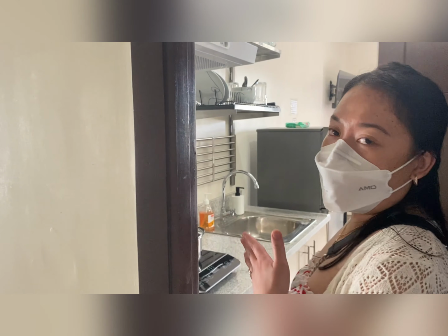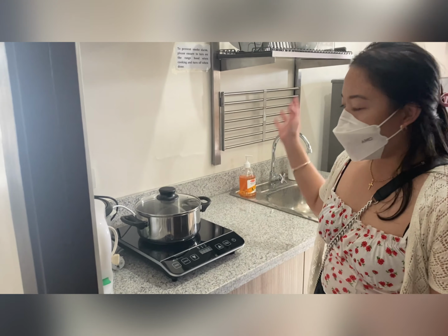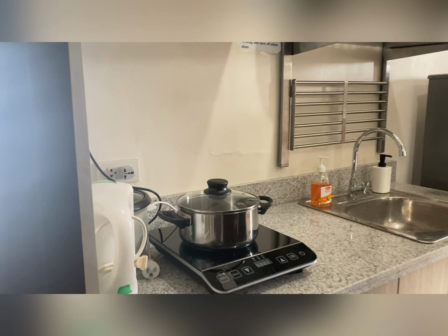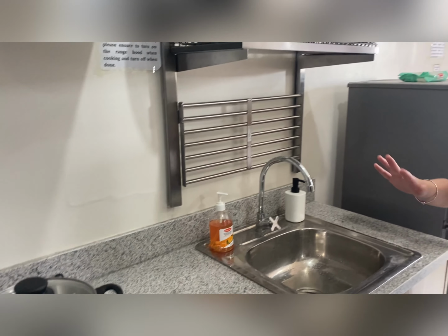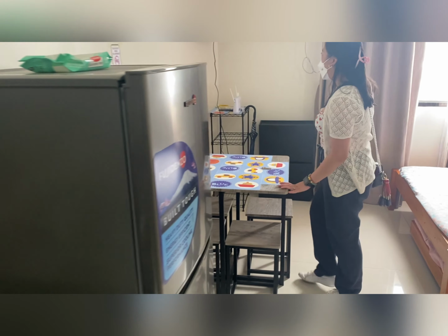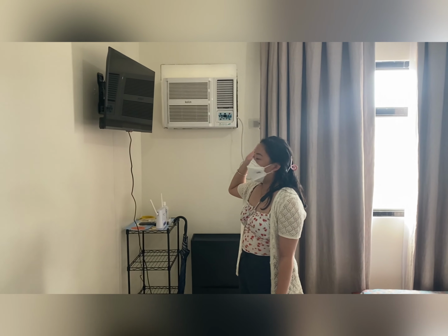So when you come into the unit, you get this kitchen straight away, which is furnished. Now you got anything that you need so you can cook while you stay here. You got your fridge, your cutlery, so all here. A four-seater dining, which is here. And you got your Android TV, 32-inch Android TV.